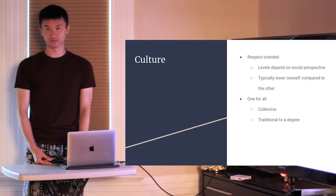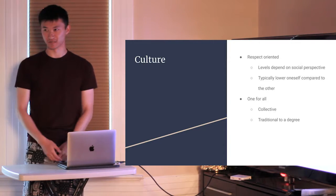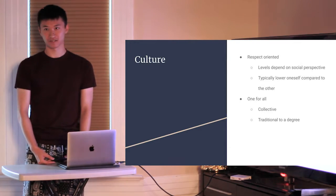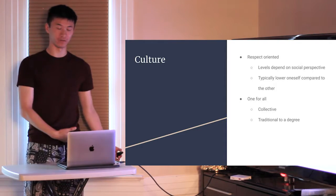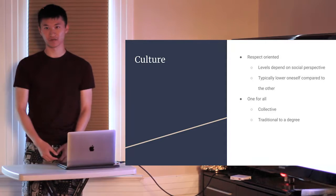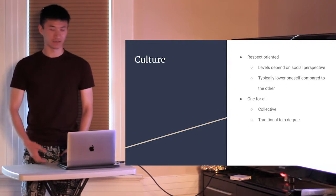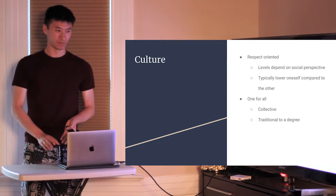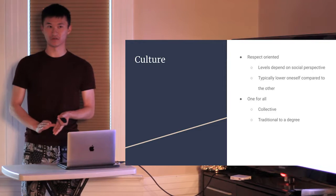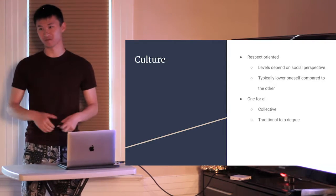The culture in Japan is pretty much one for all. The benefit of the community is better than the benefit of yourself only. They're very collective. If a big accident happened, they would all go and try to help. They're traditional to a degree, like I said earlier. They like to carry traditions, and they know the history of the city and country they live in. But that doesn't mean they don't like to evolve and make new things for the time period they're in.